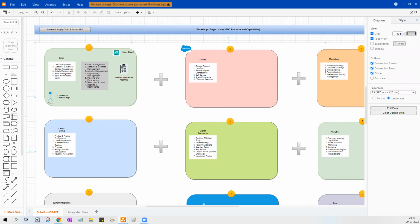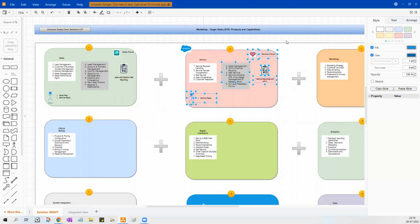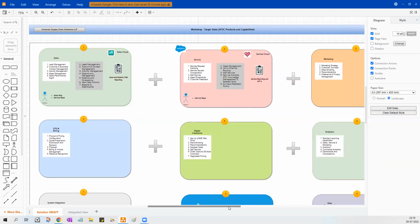Okay. So for the service needs, from Salesforce we have Service Cloud, with case management and omni-channel routing. So let me do one thing. For service needs, we have Service Cloud, as I said, right? Case management. We need to enable omni-channel routing.